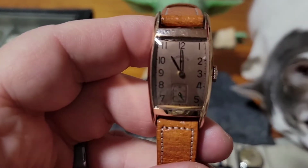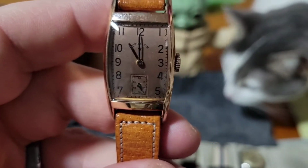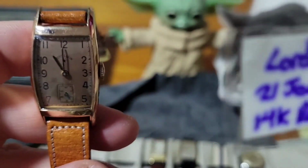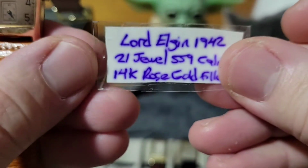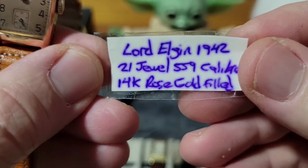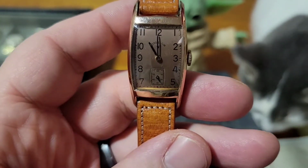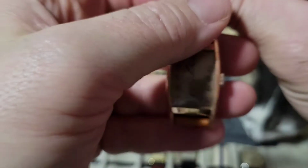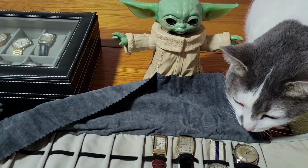Now here's the beautiful Lord Elgin tank style rose gold filled. The Lord Elgin 1942 21 jewel manual wind caliber 559 and 14 karat rose gold filled. Now the Lord Elgin was the top of the line back then. You had the Elgin and the Lord Elgin, and you could only get the Lord Elgin if you were wealthy back then.